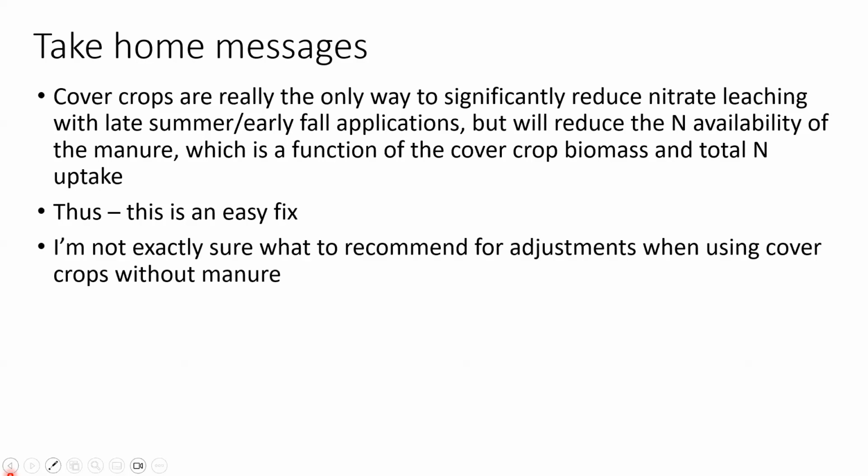But then the thing is, as I think about presenting to all of you, I don't know, is the idea of are these adjustments necessary? Do they always occur if we're not using manure, right? So as we think about systems, we have this cover crop use. I don't have any good recommendations, we can talk through some stuff, but I don't know if we have any exact recommendations.